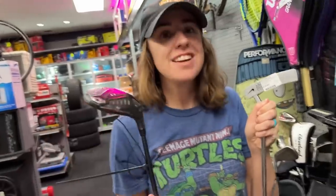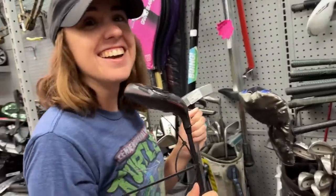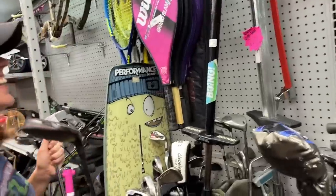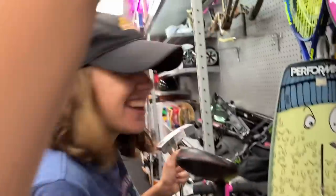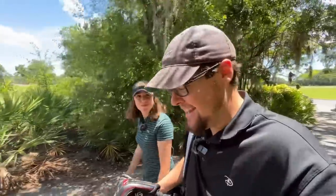There you go. Also, they're testing speakers. There's like two dueling against each other. The bass works on one of them. But also, it's confusing the heck out of me because there's two songs going in my head at once. So we're trying to go through a bunch of golf clubs. The hoverboards. Oh, they got skis in Florida. That's a hot seller.